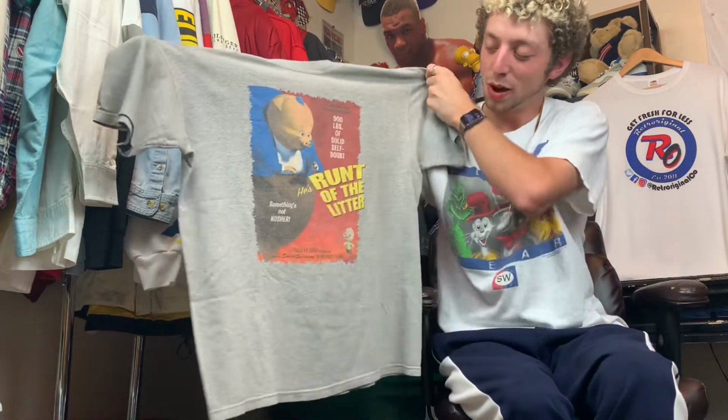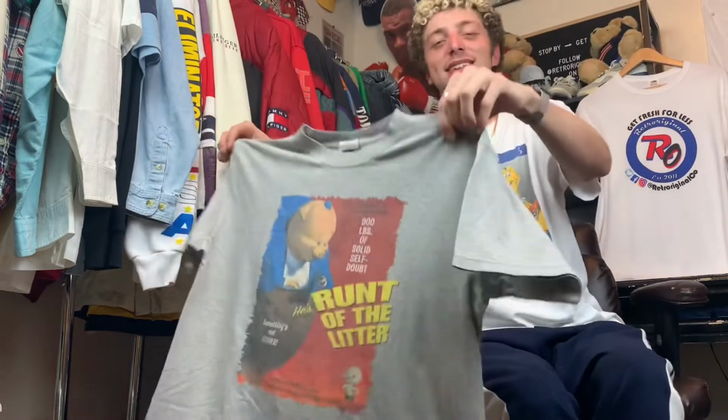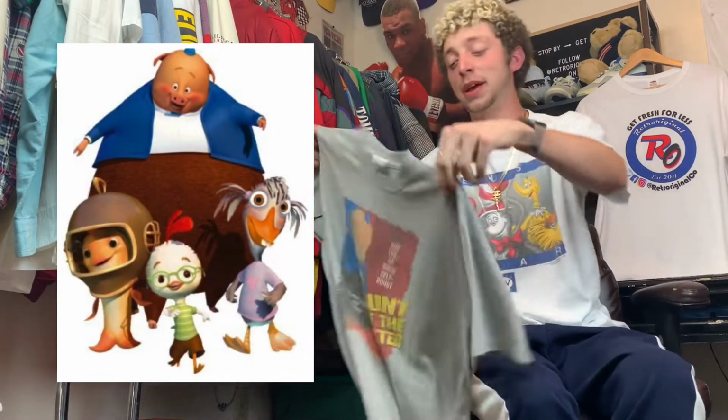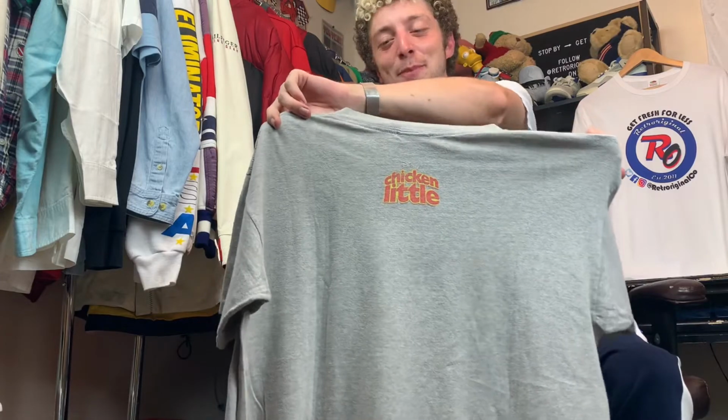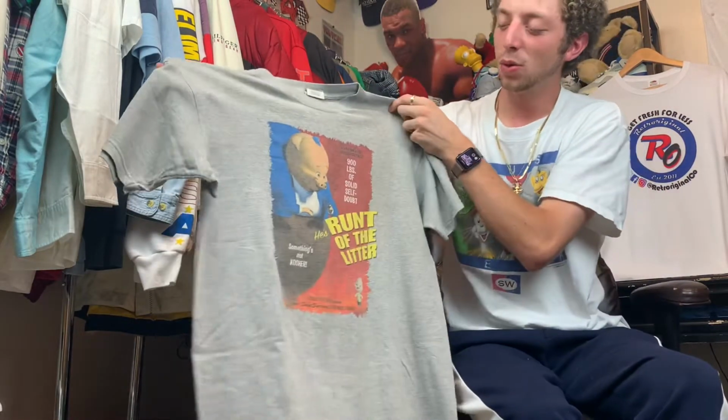My man's the runt of the litter, and he's just posted up. You know, he does not judge people. He has a very eclectic group of friends, and I like that about him. You flip and dip onto the back. You got the Chicken Little hit on the back of the neck region there, in this nice heather gray colorway.